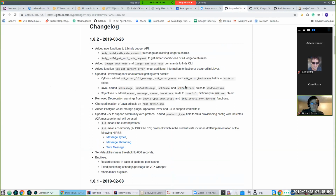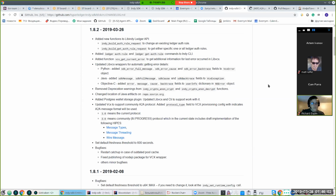All artifacts successfully published, including wrappers and IndyCLI and NullPay. It tested, it works well. Now I would like to briefly go through the changelog. This release was mostly devoted to bug fixes for Indy and V6. Also, it contains a couple of new functions for the Ledger API.